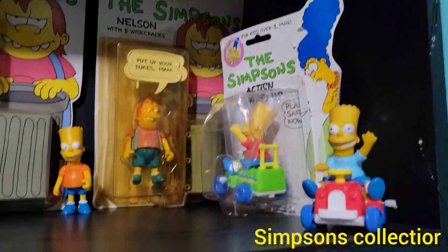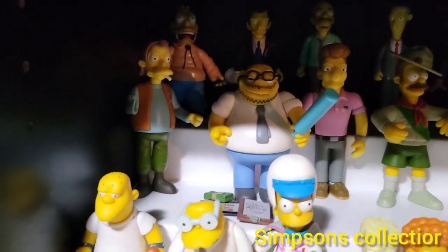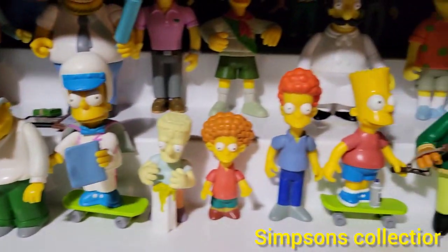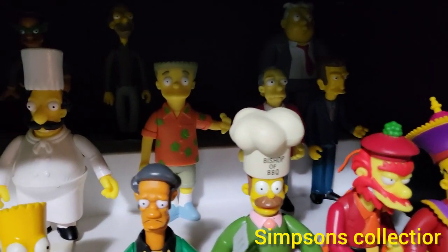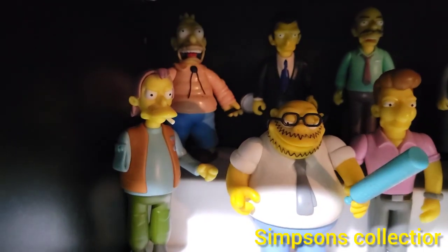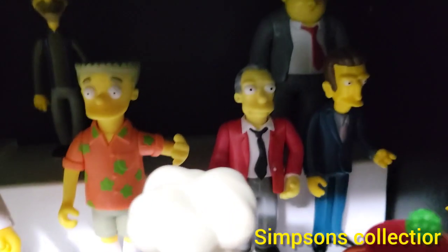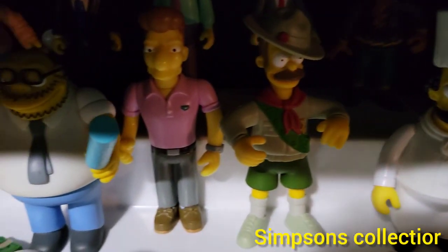There you guys go. Down below that, this is all my World of Springfield characters. Loose. I have all the accessories that I have put on them. I am missing quite a bit of them, but oh well. But here you are. Again, give you guys a look at all my figures. Again, I won't talk about each one of them, but I'll show you all that I have. That is Simpsons in my collection.